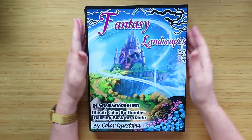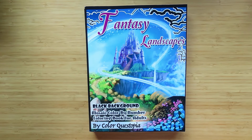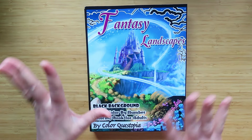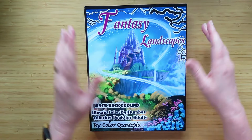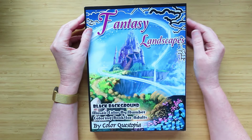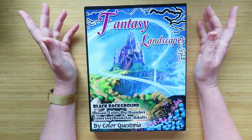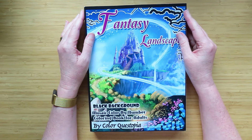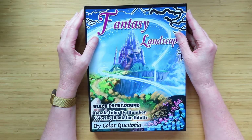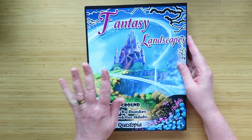So last month I mentioned that I won the Colour Questopia Colour-thon on an Instagram thing. And the prize was 5 Colour Questopia books. Now, it was actually really difficult for me to pick. You could pick the 5, they didn't just randomly send 5. It was difficult to pick the 5 that I wanted because I have a lot of Colour Questopia books and there weren't many left that I really wanted, because I've got quite fussy with my colouring by number books.